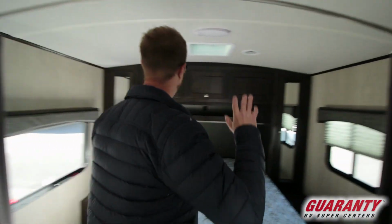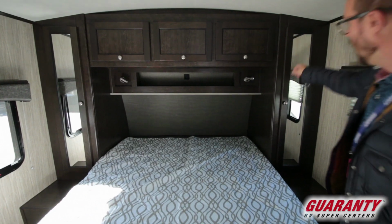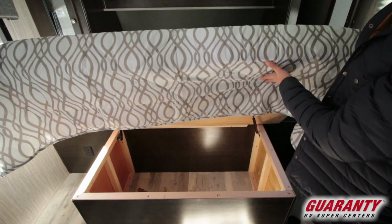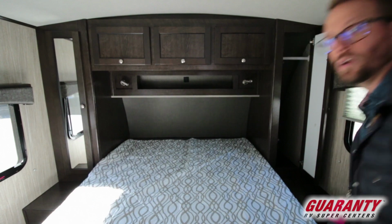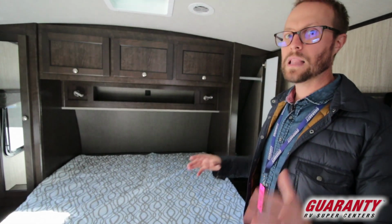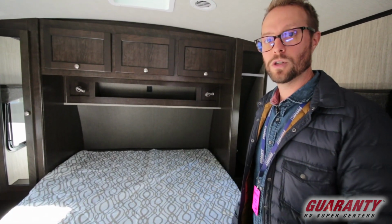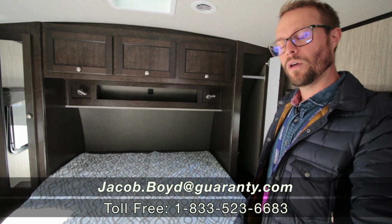For the bedroom, you have nice little reading lights up top, plus your USB plug-ins. Your storage and closet space on either side as well. Plus, you still have all that storage underneath your bed, as well as that pass-through storage too. So for the amount of stuff that you can pack into this rig, it really offers you a lot of versatility and ability to pursue whatever you're after, and not have the trailer limit you to what you can take with you.